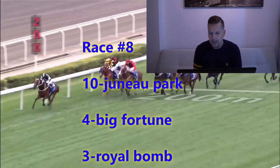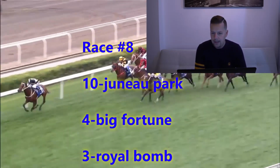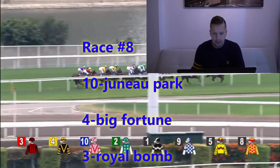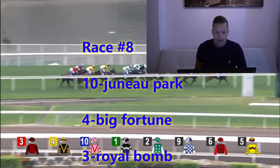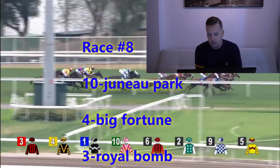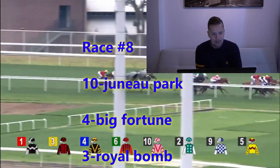It's the Chevalier Lifts and Escalators Handicap. Class 3 event, a turf course. 1200 meters is the distance. Looking for a back-to-back Joao Moreira. A Joao Moreira double. That would be number 10, Juno Park on top.